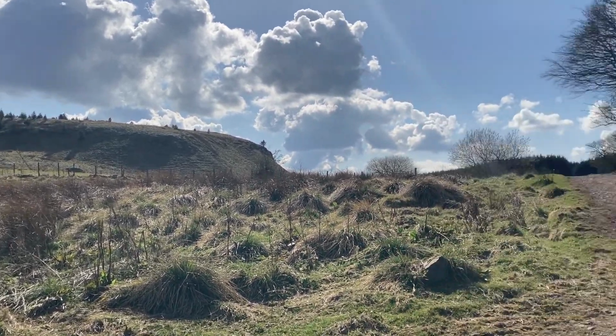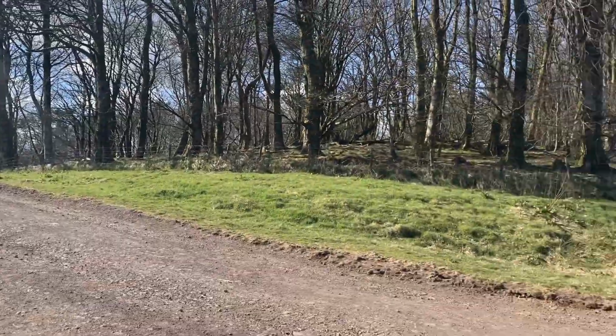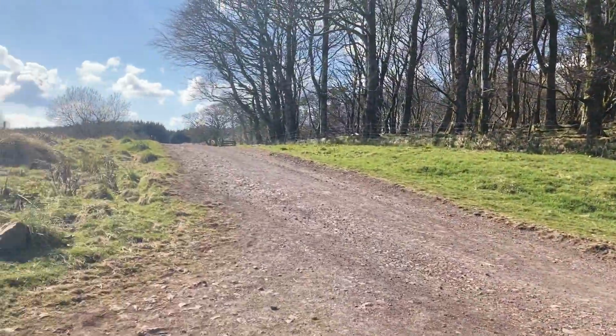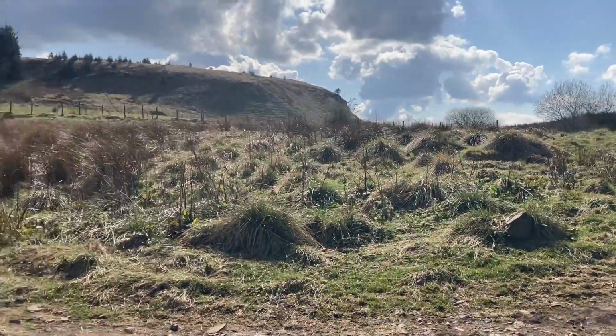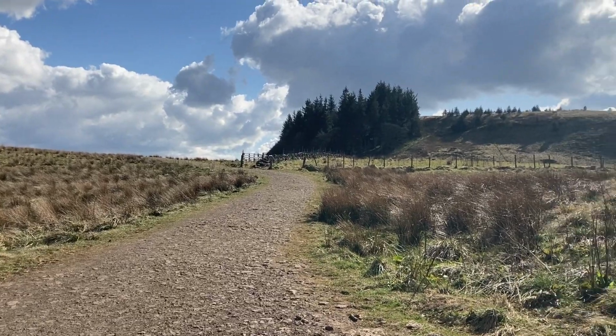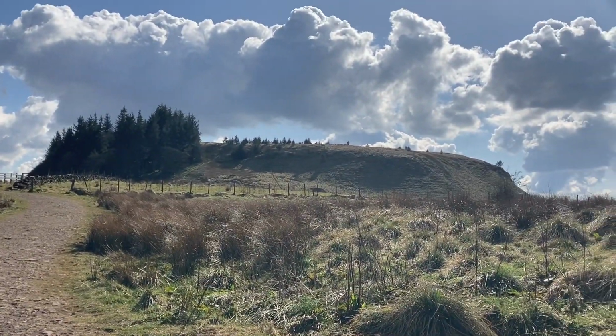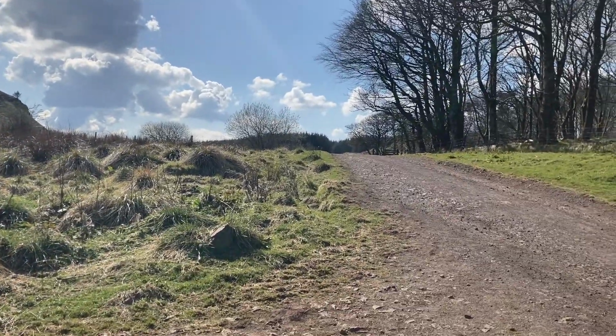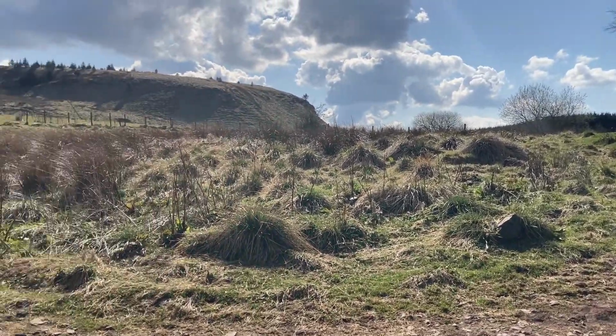So when you come up the path, which is the way I've just come, there's a fork in the road. You kind of go right and you go left. Generally I always go left to go up, try and climb up the pad. But there are some nice walks that way. So I'm going to keep walking.